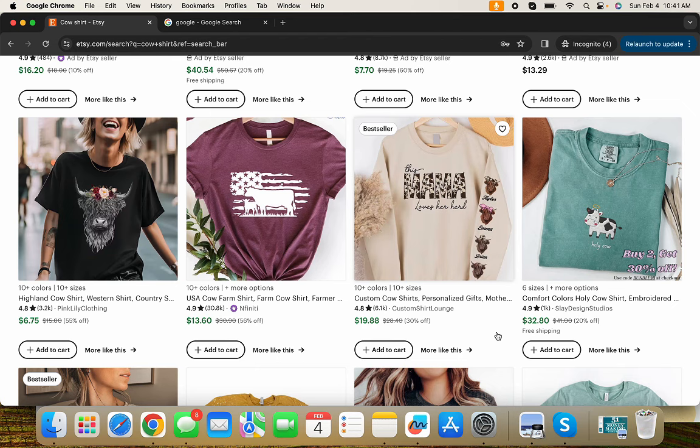So I'm not saying to now go and copy, but I'm just telling you, if you find a niche and you don't see a lot of, let's say, personalized items, that is the perfect way for you to stand out. Like in this niche, look, I've scrolled, and when I put cow shirt, this is the first personalized item that I see. So this is an amazing way to stand out because you're already coming in with something that a lot of your competitors don't have.